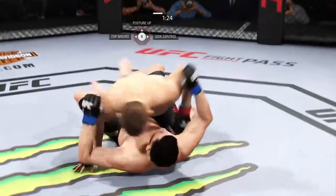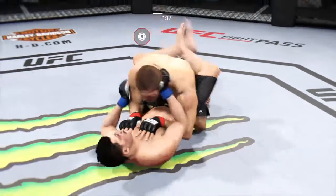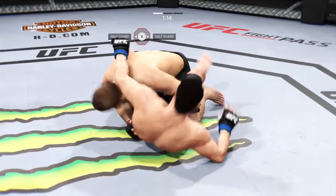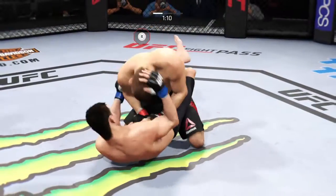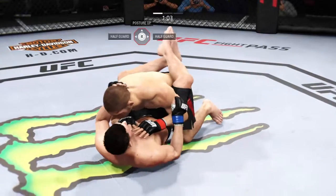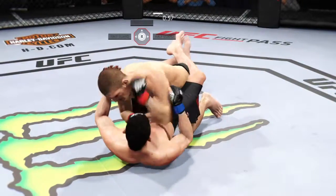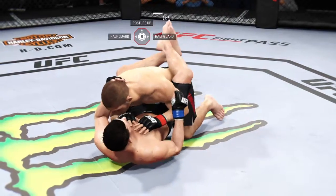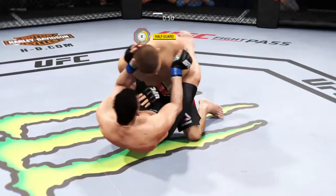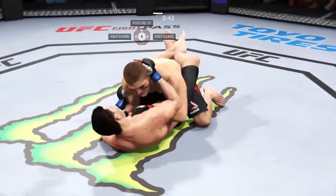The takedown by Nurmagomedov. Joe against Abel Trujillo. He set a UFC record with 21 takedowns. Postures up. He's got some good effectiveness going with the ground and pound. And he lands a hammer fist. He got his hips well enough to get back to half guard.